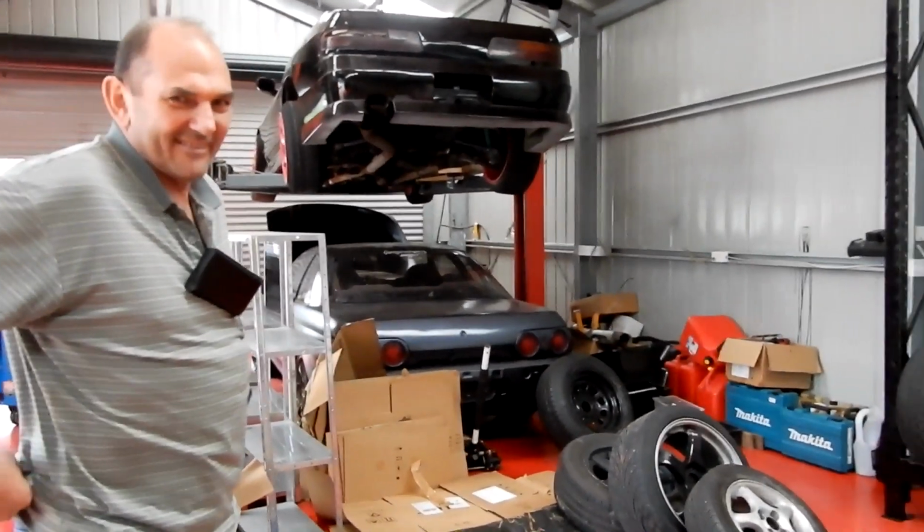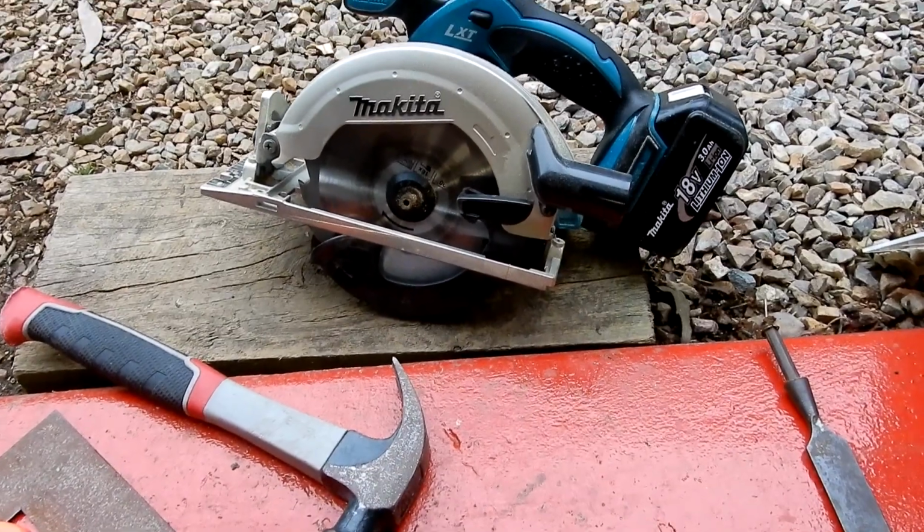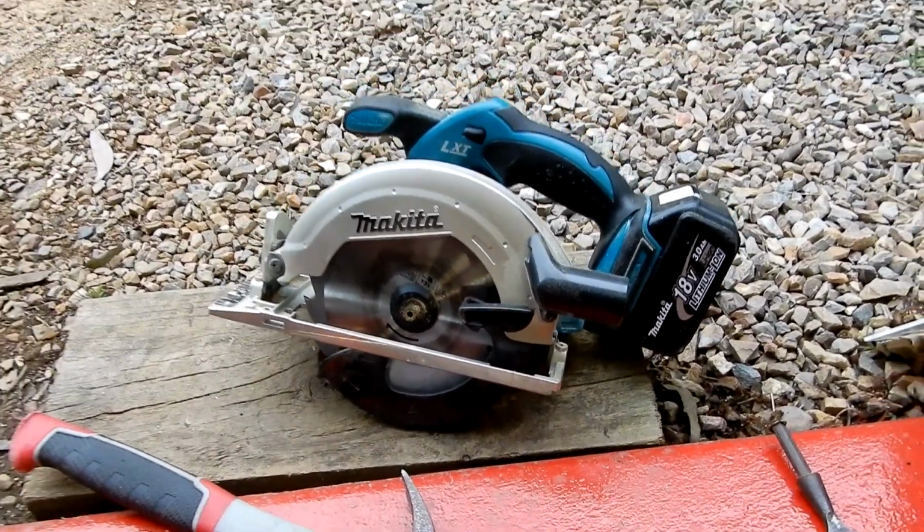About time, mate. I haven't done cars in a while. Just used my beast Makita battery saw for the first time, and it's a beast. And got my first ever bench. How sick!